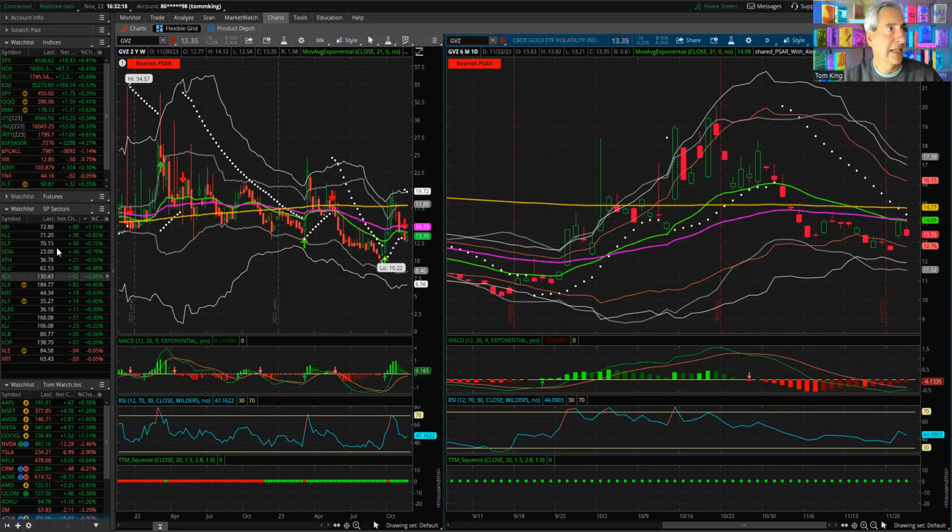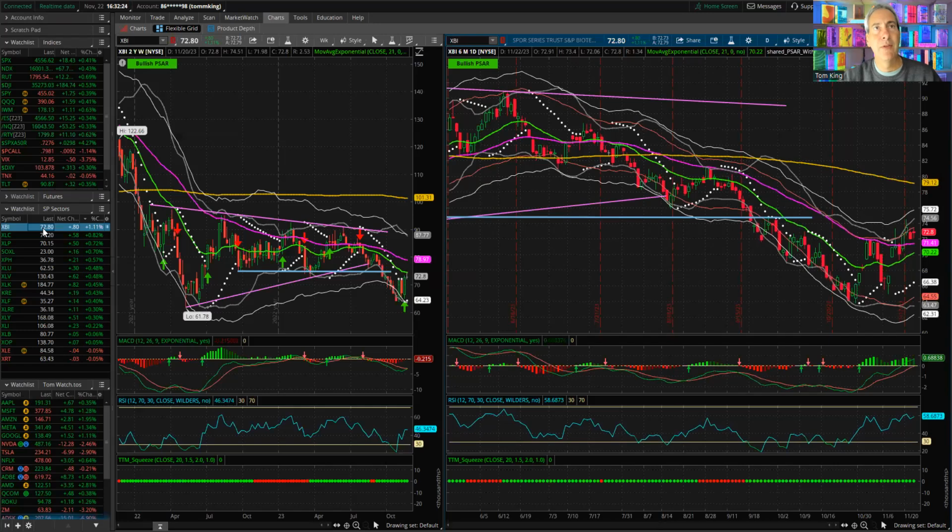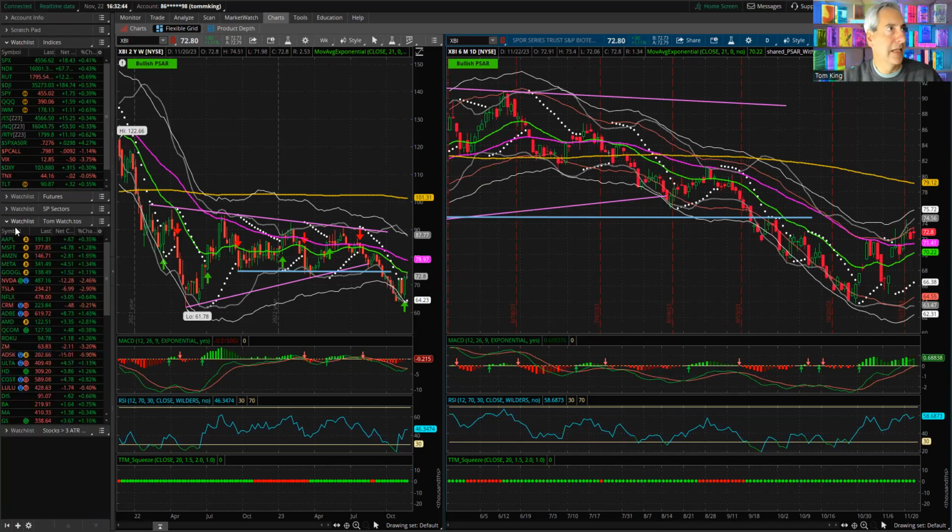Looking at the sectors heading into Thanksgiving tomorrow, pretty much a nothing day here. Your main up sector was the biotechs, and that was only 1%. Nothing else even topping 1% up or down, and only 2 sectors down, and they were only down 0.05%. So pretty good broad-based day of nothingness today. So really no sectors getting moving.